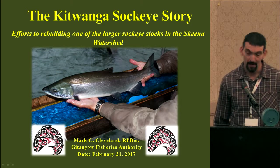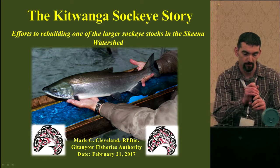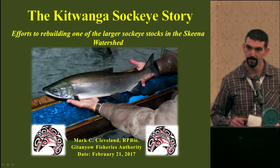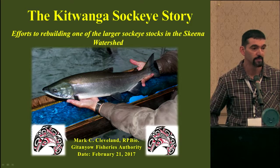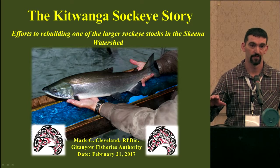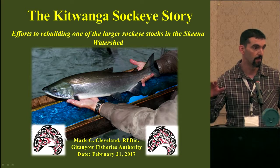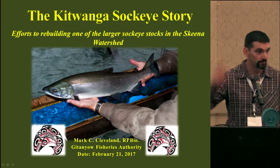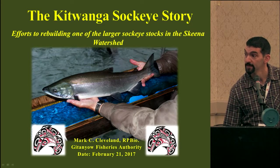So one of the main tasks, I work for the Kitwanga Fisheries Authority, which is a First Nation organization in the north. They have traditional territories in the Skeena and the Nass watershed. We do a lot of different things, but one of the things that we focused in on is trying to rebuild an important stock that the Kitwanga have held dear for centuries. So let's jump right into it.